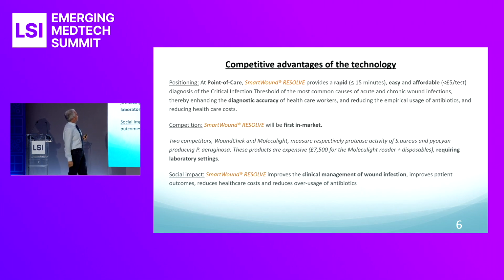So looking at our technology and what we're going to do with it, this is basically a point of care. It can be used, we believe, in hospital, obviously, but in GP surgeries and certainly in outpatients, and allow you to diagnose wound infections cheaply or cost-effectively.